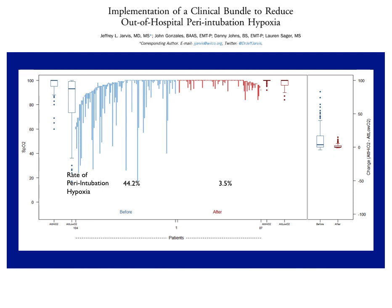chemically paralyzed with rocuronium or succinylcholine, and then what the lowest point of their oxygenation rate was before the tube was placed. And if you look at the left-hand side, which was before the new process, before DSI was implemented, about 44% of the patients became hypoxic at some point during their intubation process. If you look at the red markings on the right-hand side, only about 3.5%, so less than 4% of the patients who were intubated utilizing this new process developed hypoxia during the intubation process.